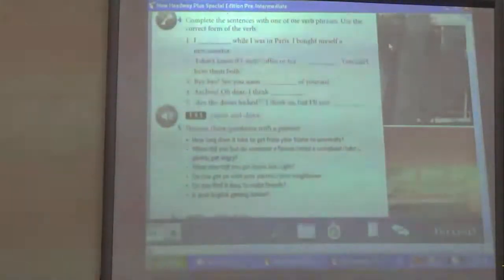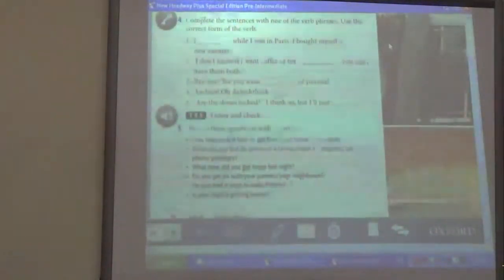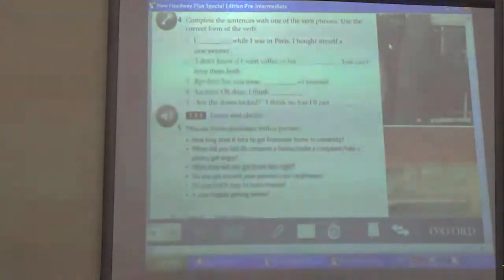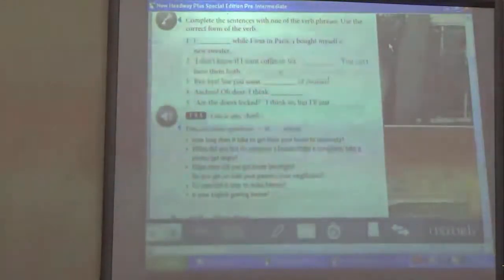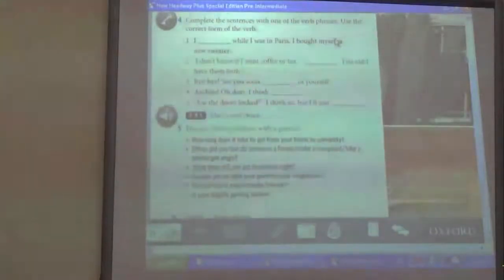So we have the past simple tense, I did some shopping. The past continuous action, well, it's in the past with I was in Paris. I was, we, you, they were, he, she, and it was. That's the formula we use. In Paris, I bought myself a new sweater. Myself means me, personally, not anyone else.